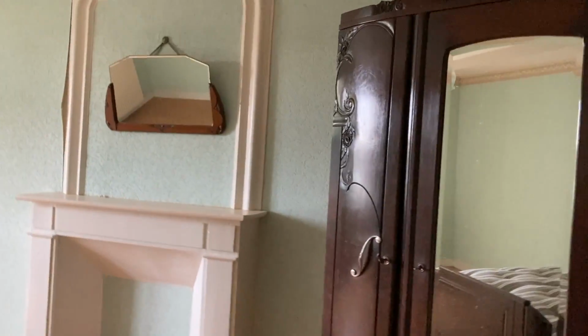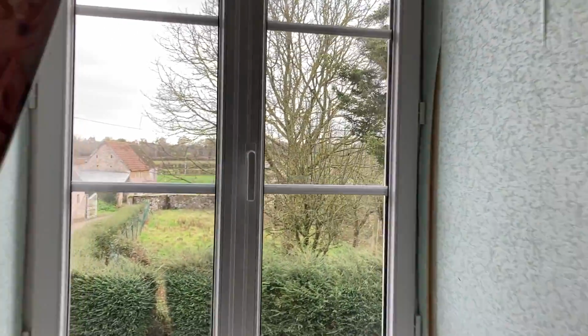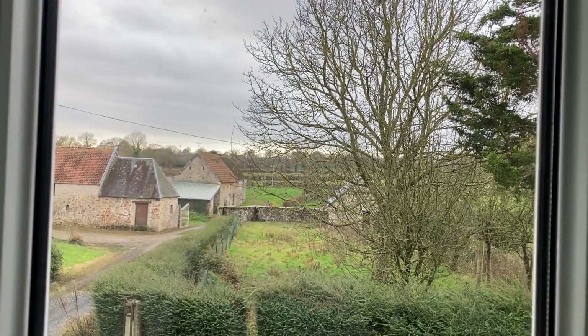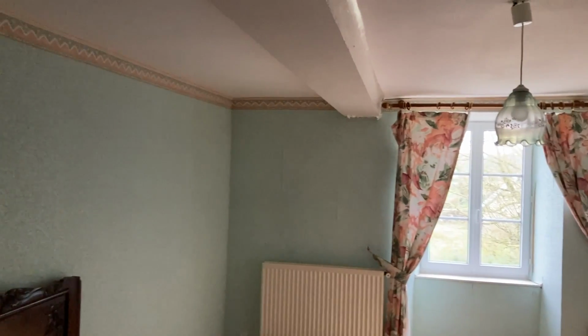Come on, Coco, you coming? Come on. Let's have a look at this one. I like the old doors. You can see they have some old glass here. And that's one of the bedrooms. Got a beautiful view. An old fireplace. Big beam running all along the ceiling. We have to clean that up.